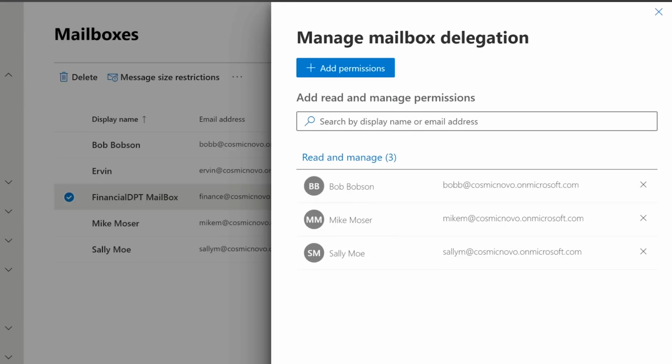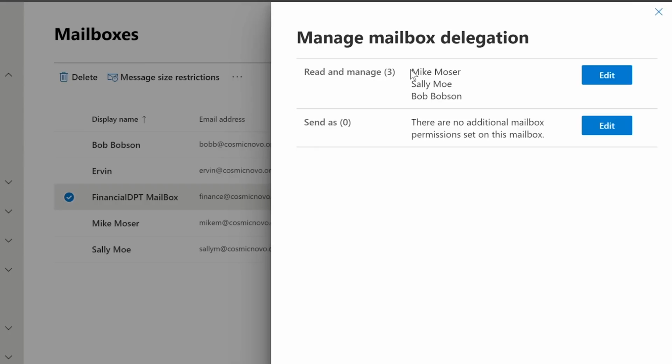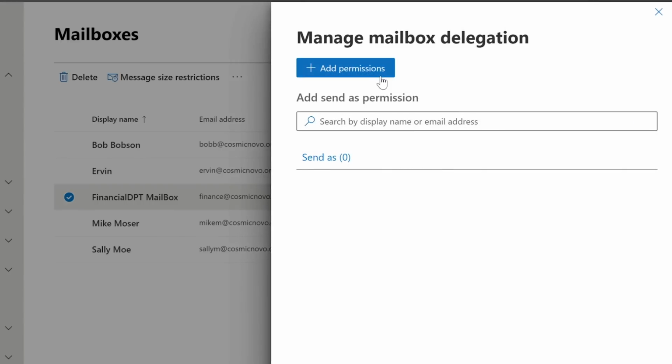Okay, so they're in there now. If we click cancel here, it's going to update here, loading, and there it is. 3 people added in there to read and manage. Manage meaning delete, forward, or whatever. And then we got send as. So we're going to allow all 3 people to send as the mailbox. Remember, we talked about that.